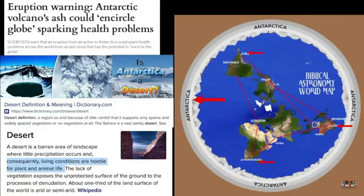Now, this is a very rough outline of the place that we call home. And we notice that the earth is predominantly more water than it is earth. There's more water than there is earth. So the Antarctica goes all around the Earth. It encircles the Earth, for want of a better word.